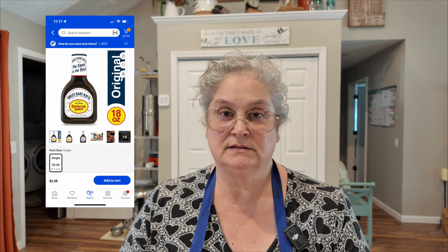The Sweet Baby Ray's barbecue was 160 ounces at $12.98. That comes to 8 cents an ounce. Of course, you can't get a 16 ounce, a pint. They have 18 ounces of the Sweet Baby Ray's at Walmart, and it was $2.28. That comes to 12 cents an ounce.